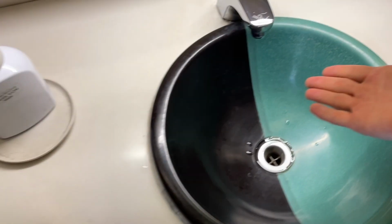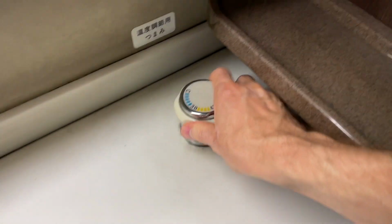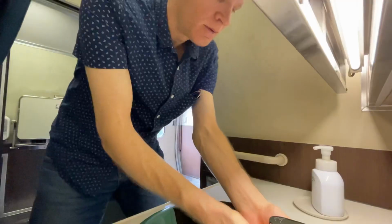Over here, a really cool sink. We've got a temperature control even. And again, no towels.